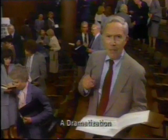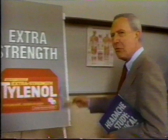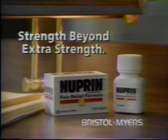Medical news from Nuprin. Moments ago, a medical study reported the best news for tough headaches in over 10 years. Beyond regular strength aspirin, beyond extra strength Tylenol, there's a higher level of pain-relieving strength, Nuprin strength. Two little Nuprin are stronger than extra strength Tylenol, so Nuprin stops headaches better. And remember, Nuprin is gentler to your stomach than aspirin. For strength beyond extra strength Tylenol, Nuprin strength.